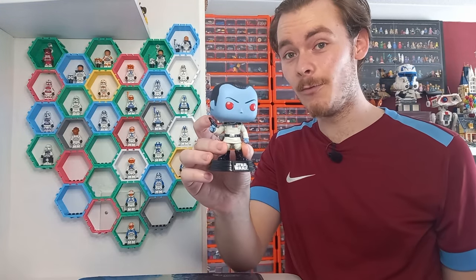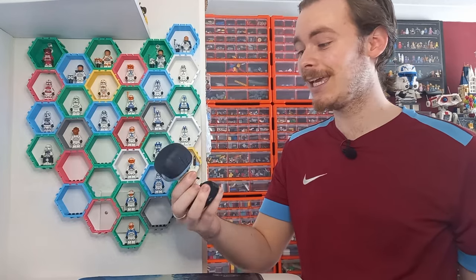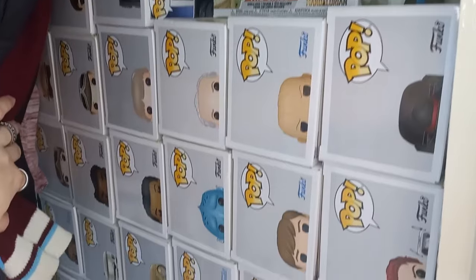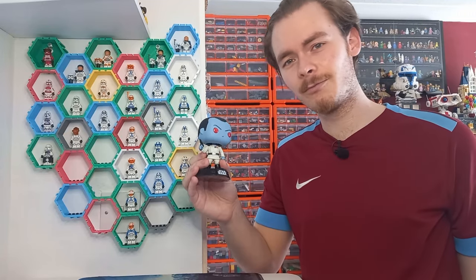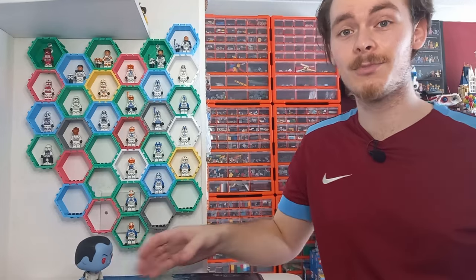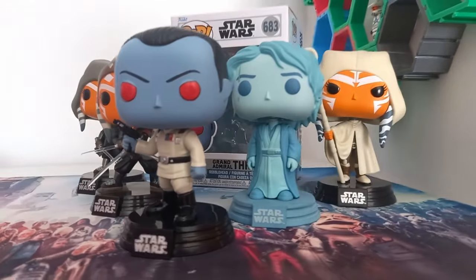And I'm excited to get the Lego minifigure as well, because I do want to be picking up the Attack on Peridia. I think it's just a really amazing character. And if you didn't know, I do have quite a few Funko Pops. I'm not quite sure I have any from the Ahsoka show yet, so this is my first official one. But I do have other Pops, like the Force Ghost of Anakin and a few other Ahsokas from when she popped up in The Mandalorian.